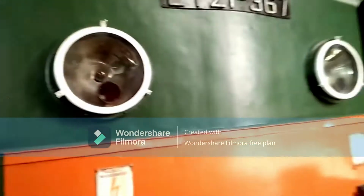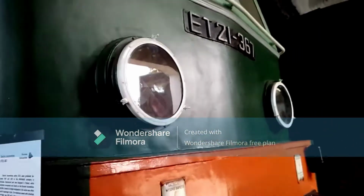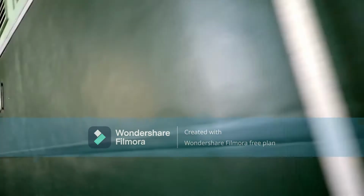There's an ET21. It's actually the first electric engine to be preserved after the war. The first electric. So here are those fantastic machines that even 12-year-olds used to work with. They're kind of experimental engines. I know nothing about those types of machines, but I'll try to learn more about them later.